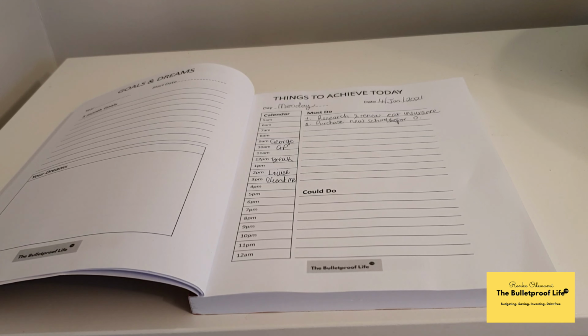So I'm not just writing new school shoes. I'm not just writing get something for all. I'm saying purchase new school shoes for all.